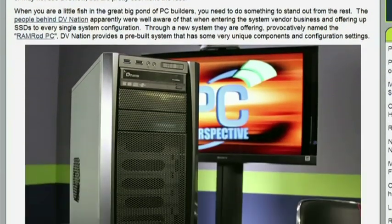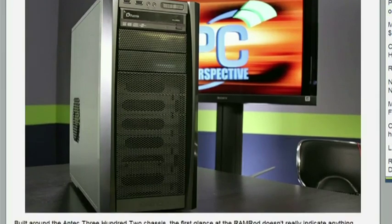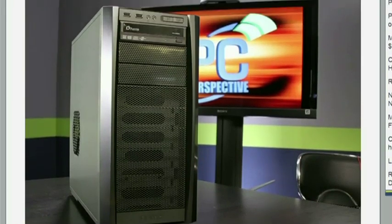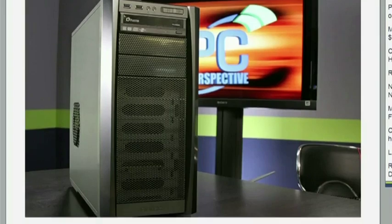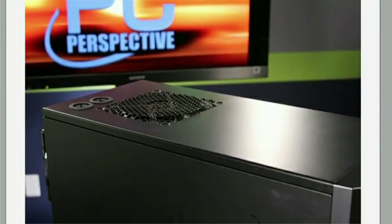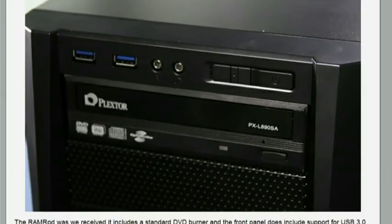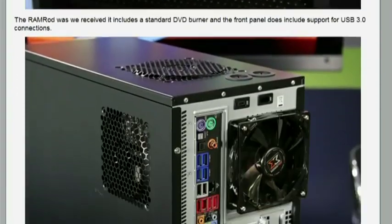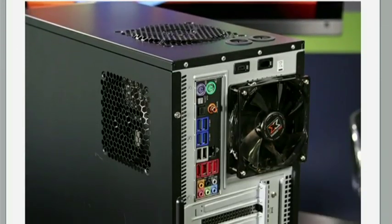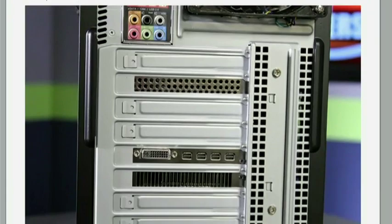Yeah, so this is one we're still in the middle of doing some testing on. It's a $5,400 computer, which is obviously pretty steep. But they're billing it as the most storage performance you can get out of a computer stock, right? So it's got a Sandy Bridge E platform. It's got 64 gigs of DDR3 memory. So it's got the maximum amount of memory that the system will physically handle, that processor will handle.